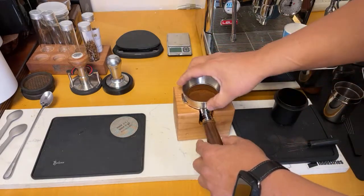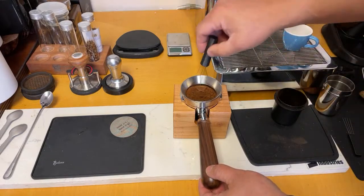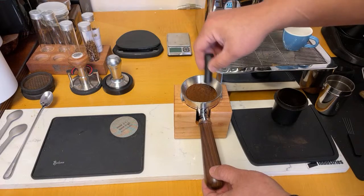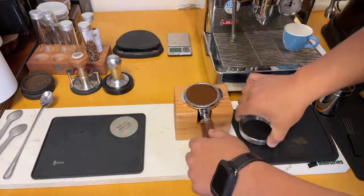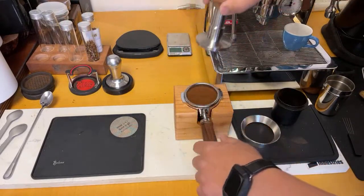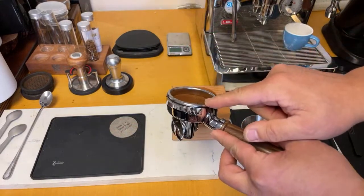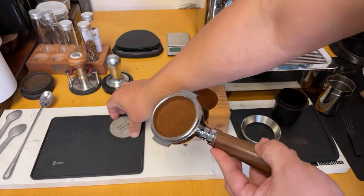And followed by that, we're going to put the second layer. Do the gentle WDT on the top, like so. And then I think I'm going to use the force temper again, just to do the distribution here. So now we have the 2 layers of the lighter roast on the bottom, and then we've got the very chocolatey notes on the top.